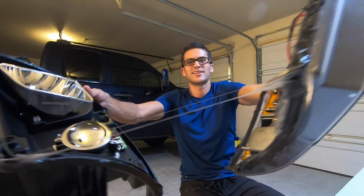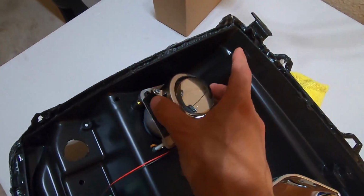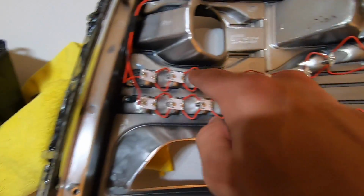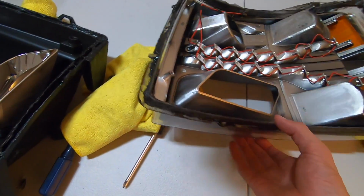Look at those goods. Okay. All right, guys, here's the inside of the lens and the housing. You have our projector, we have our high beam, and then obviously this is the back end of the LED daytime running light. And this is the shell that now needs to be removed from the lens, because this is the piece I really need.